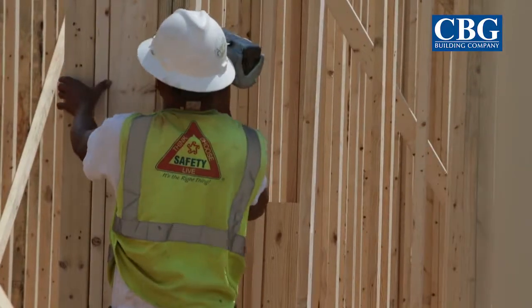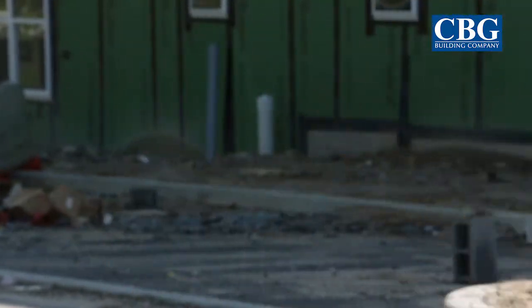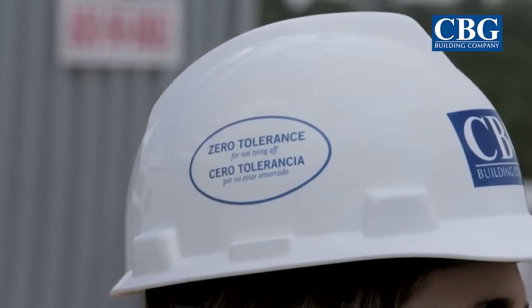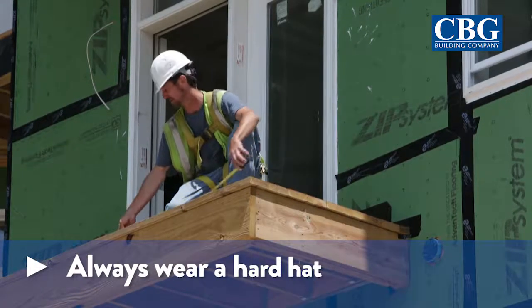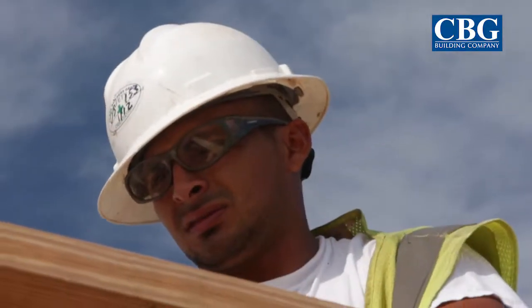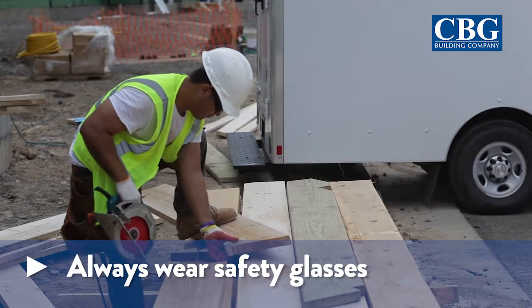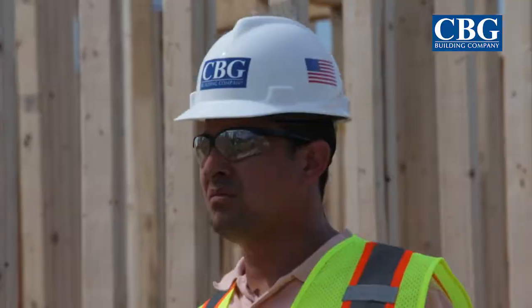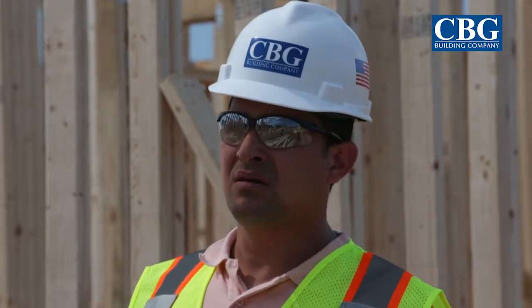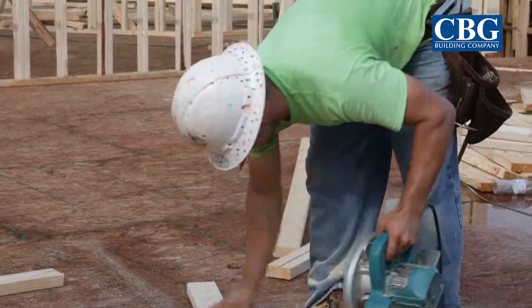Additionally, all workers must wear a high-visibility shirt or vest while on the project. Hard hats must be worn properly at all times while working on CBG projects. Western-style cowboy hard hats are not allowed on CBG projects. OSHA requires all workers to wear ANSI-approved eye protection when using power tools such as a skill saw or drill. At CBG, eye protection is required 100% of the time while on the job site. Dark safety glasses are not permitted while inside.